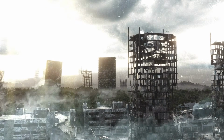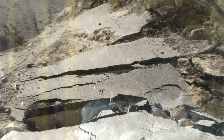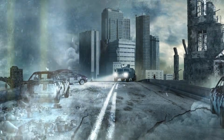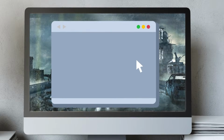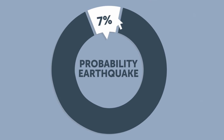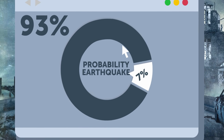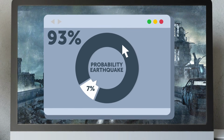The San Andreas earthquake might cause a whole lot of damage both to cities and countryside. In the worst-case scenario, the ground might break apart, destroying buildings, farms, and changing the landscape altogether. Still, scientists believe that the probability of such a quake is only 7% for the next 30 years. So, there's a rather big chance, 93%, that we'll never see that in our lifetime.